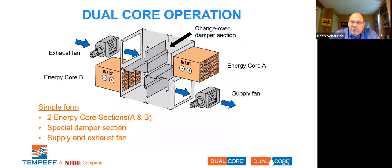Where do you come up with dual core? How does it work? Well, it's pretty simple because we can all count. Every air house that we build has 2 cores in it. Therefore, it's called dual core.